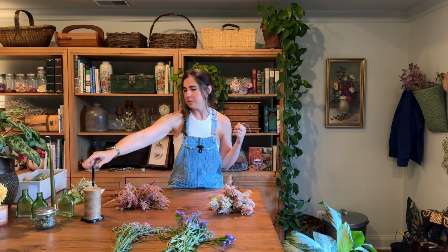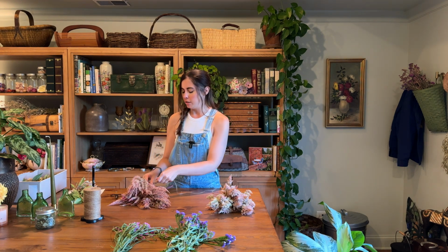And I will say, if you wanna use your dried flowers professionally, I'm probably not the person to go to for advice on how to dry flowers to make them look their best. Since I'm just using them for like me or my friends, I know some people will spray them with, is it hairspray or something else, to kind of help maintain the color.